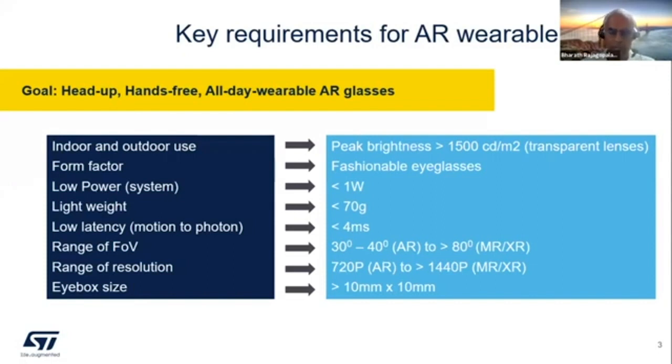And so certainly for simple AR, if I can call it that, smart glasses, if you will, 30 to 40 degree diagonal field of view is more than enough. Any larger, it's unusable for the application, quite frankly. Certainly, if we want to go immersive, it's absolutely important to have a very large field of view, at least 80 degrees, if not larger, so that you can have much more immersive and realistic interactions with the media and the content around you.